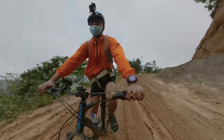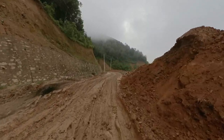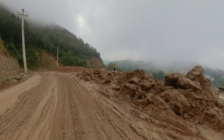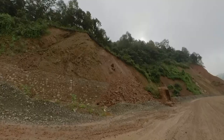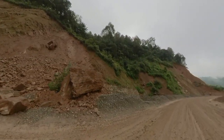So heading down from the muddy road, it's all downhill from here. You can see the road is not in a very good condition with the recent rainfall and the heavy downpour with the monsoon. There's a lot of landslide, a lot of rocks falling.